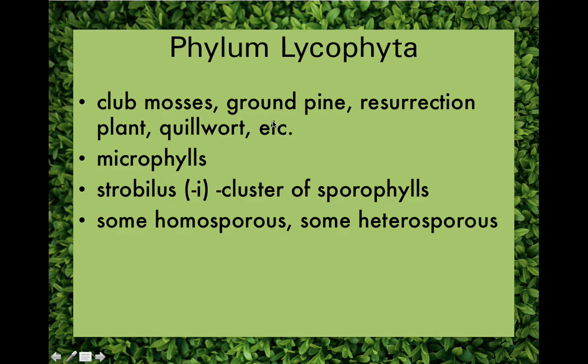We call them ground pine because they kind of look like small pine trees, but they are not related to pines. Resurrection plant, because there is a species which is very well adapted to being completely dried out, desiccated. Just add water and it'll spring back to life. There are also some members of Lycophyta called quillworts because they look like writing quills.